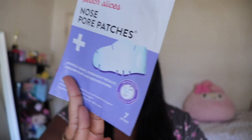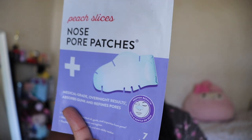Next up, we have the Peach Slices Nose Pore Strips. Pore Patches. I got these from Ulta. I did like these. I have dry skin, so I feel like when I use pore strips, not a lot comes out. They're not super tight, but I couldn't sleep in them really because they're kind of uncomfortable to sleep in. Or maybe it's just anything on my face when I sleep. Maybe that's why, but they were okay.